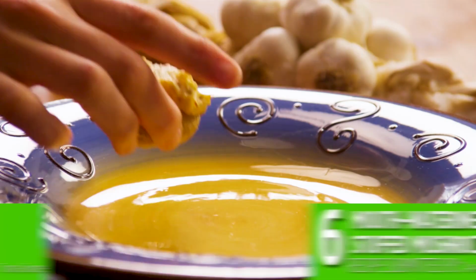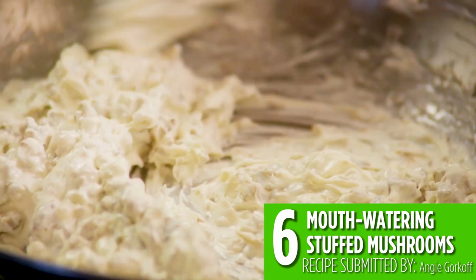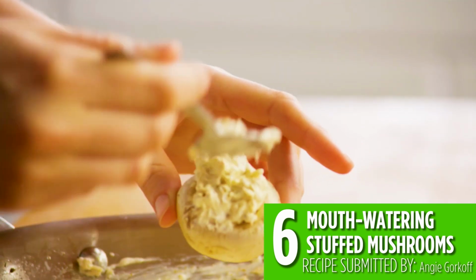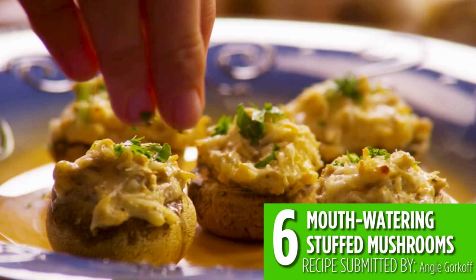For a classic appetizer favorite, turn to these mouth-watering stuffed mushrooms. Cream cheese, parmesan, garlic, and seasonings make up the rich, creamy, and delicious filling. Just stuff your mushroom caps with your tasty filling and pop them in the oven until they're piping hot.